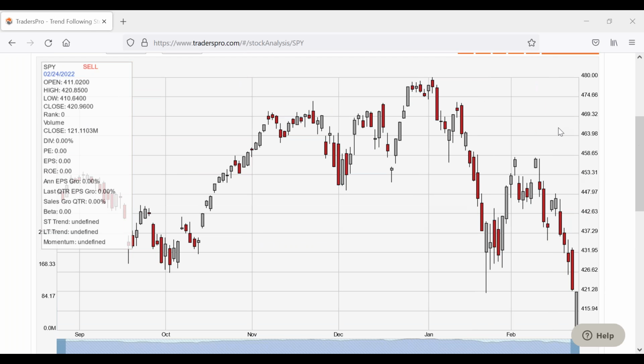I thought this was a deep enough pullback right here when we got that January 24th reversal. We only lasted about a week on that before rolling over. Could the same thing happen here where we get a little bit of a rally up into this area and then roll over? That's definitely a possibility.